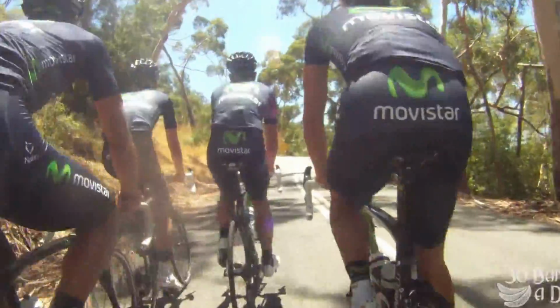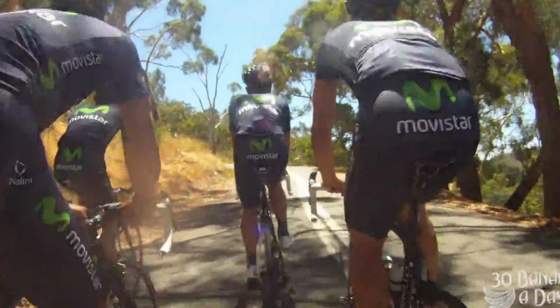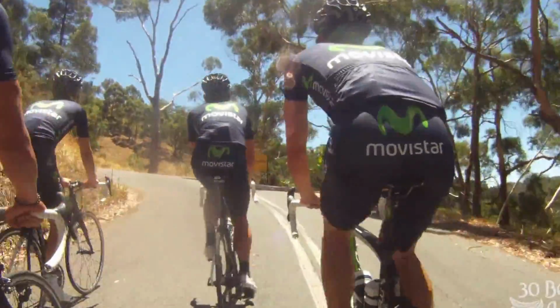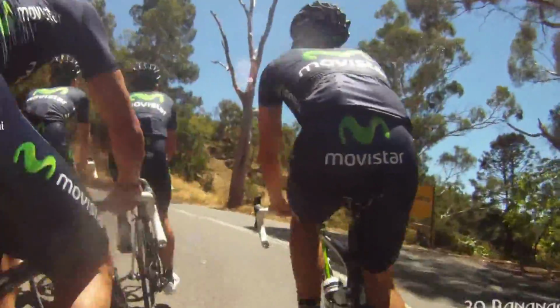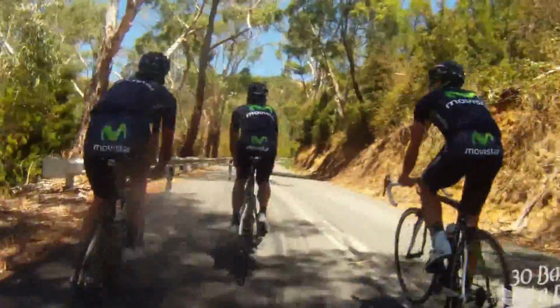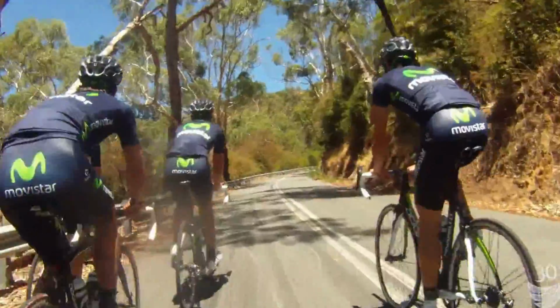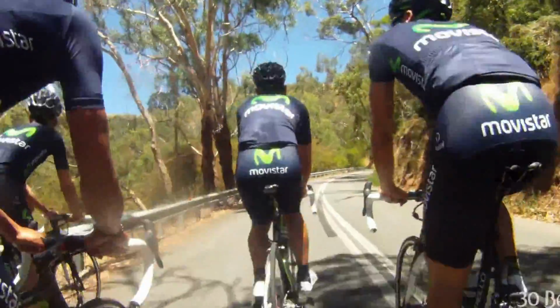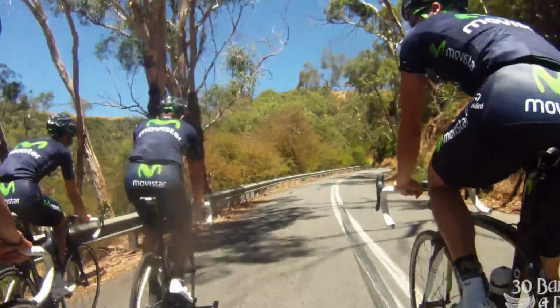These guys make it look easy, but you can see by how much upper body movement they're going on that they are pushing pretty hard. We've dropped two professional Tour de France level riders. They've just felt the pace was a bit too hot, a bit too fast for January, so they're dropping back half a minute or so there.